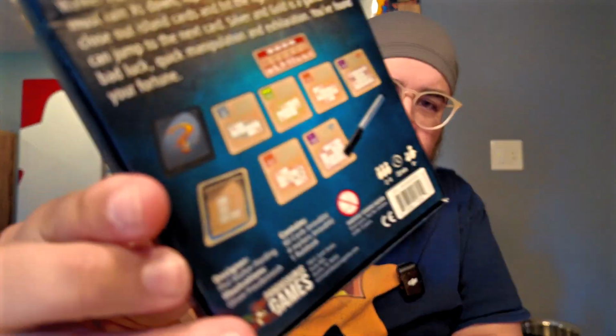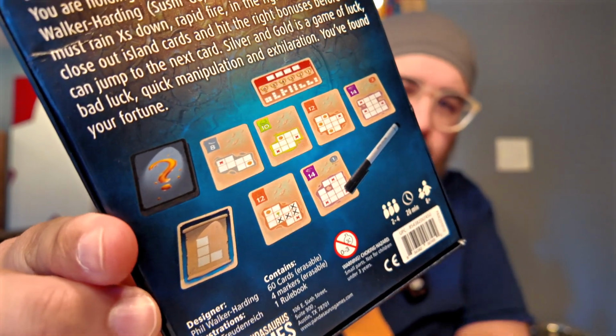Praise be, Phil Walker Harding has designed this wonderful little game called Silver and Gold, and at some point in time, it was only $6.49. This is a game that I've even seen at checkout counters as a quick grab next to the candy bars. In Silver and Gold, it's a roll and write. Well, not really, it's a flip and write, you know? So you're gonna flip over these shapes that are on here, and you're gonna fill out your cards with the markers. Everything you can write with markers in this game.